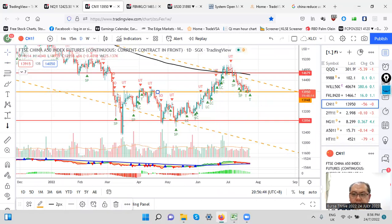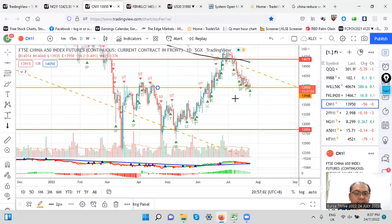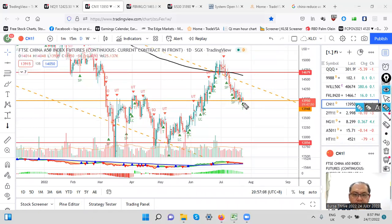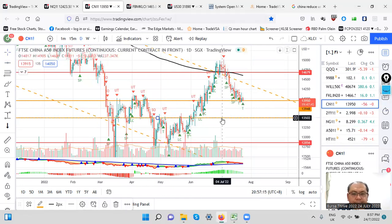That's why you can see a few tests here, like SP and test. All these SP and tests are a sign of strength, coming in to support the market. However, this one is still at a very dangerous support, because it might have a chance of breaking down. Once it breaks down, your next support level will be at this level. This will be the zone.